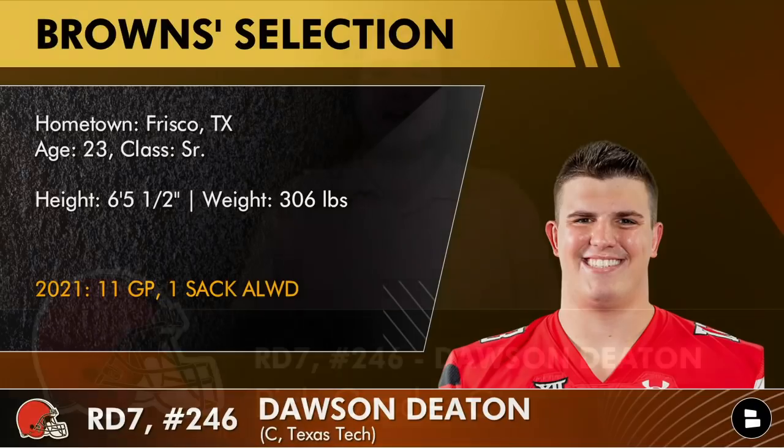So I give it a C grade. It's average. I don't think it's anything crazy. You know, I don't think it's anything you're gonna have your mouth water over. But ultimately, I think it's a middle of the road pick here. It's round 7. What do you want me to say about this?